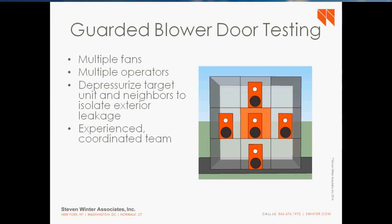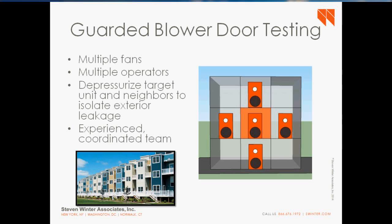With this type of testing, you also need multiple pieces of equipment and multiple operators, and you need an experienced team. So this kind of testing is pretty common for buildings like townhouses where you have multiple entries and there's really no good way to do the whole building at once. So you have to use multiple doors and then turn them all on at the same time and coordinate them so that you get the same pressure across all of the townhouses at a time. Let me know if you have any questions up until now.